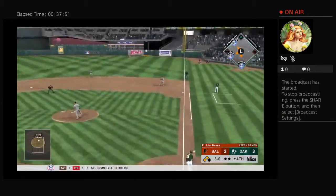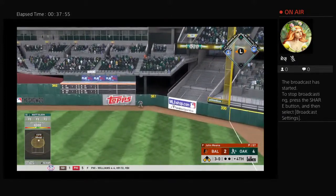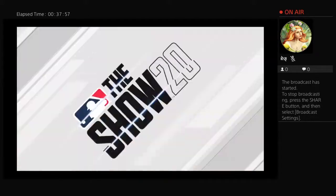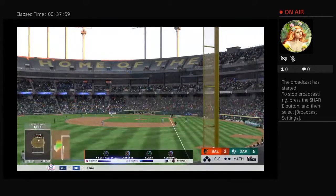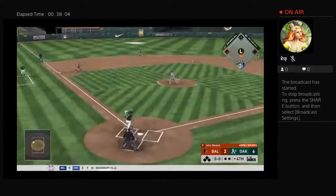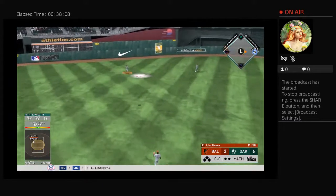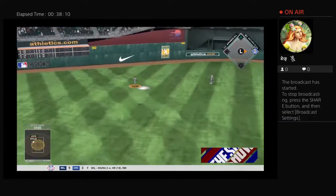3-0. And now the runner breaks for the plate. Now he swings on one here and drives it to deep right field. And a climbing attempt at the wall, but this ball is gone. Outfielder Stephen Piscotty the next to hit. And the starter remains out there despite just allowing the long ball. We thought maybe they'd go and get him, but no indication of that yet.